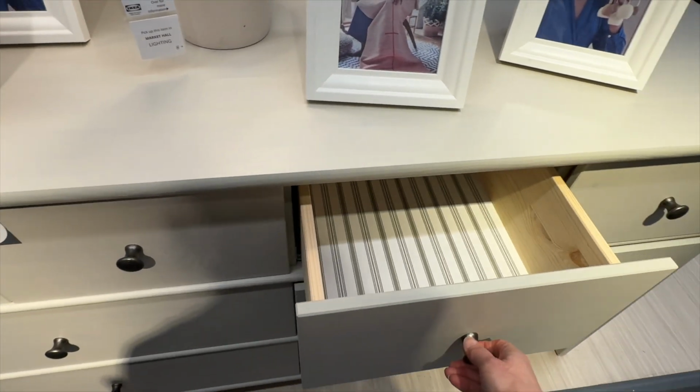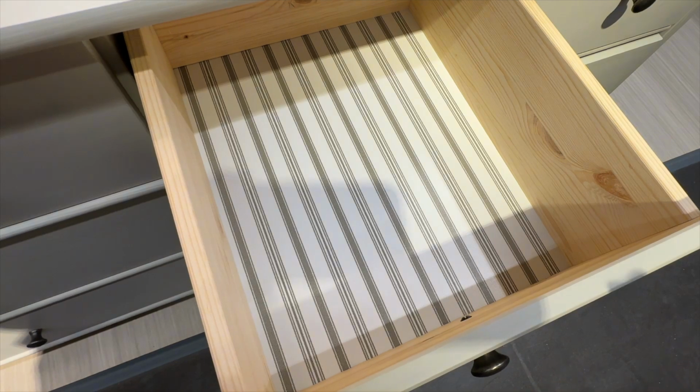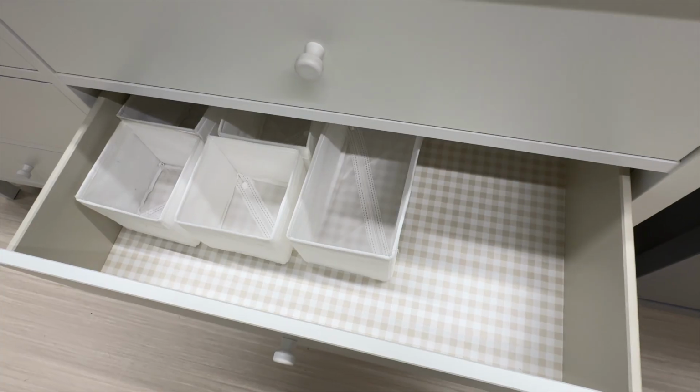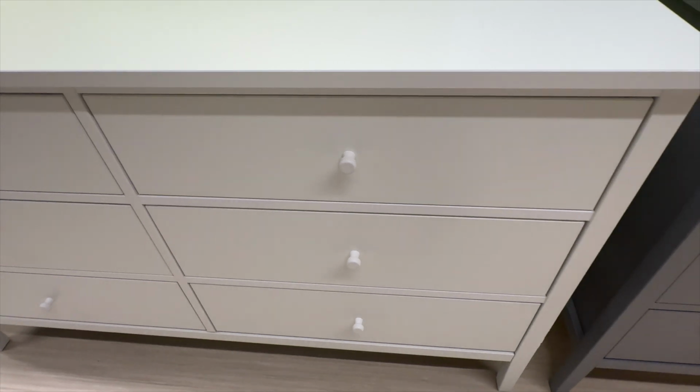And a new thing I just discovered this time at IKEA is all of these drawers that are labeled "Look Inside," because they've started lining the drawer bottoms with this paper. And it's a different paper depending on the finish of the cabinet. Some are black and white. This one is a brown check, but what a nice detail in these dressers.